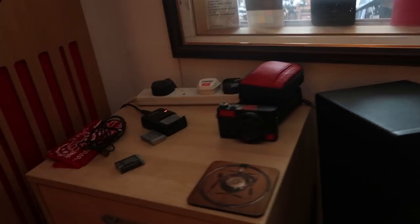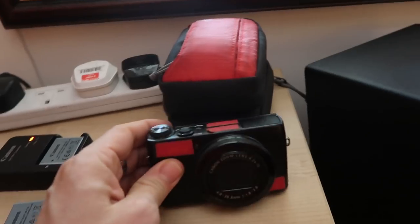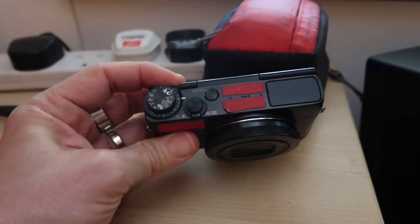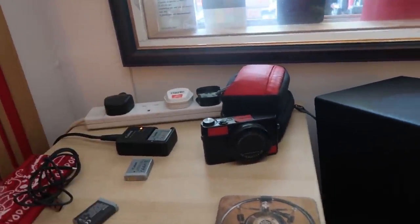And right here is where we keep the camera batteries and the day-to-day cameras. We don't use fancy cameras. Basically, most of the channel was built on this one. This is a Canon G7X. This is a Mark I. I'm using a Mark II right now, and the one I'm holding in my hands is the Mark II. I want to buy the Mark III, but maybe later.